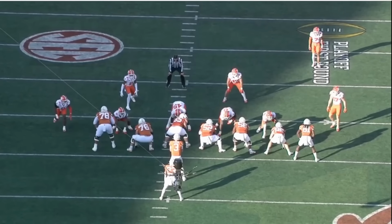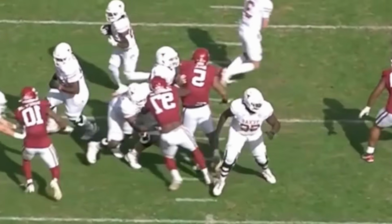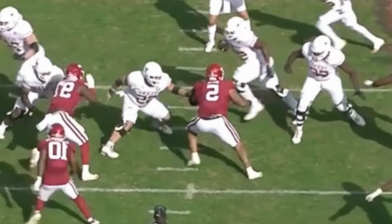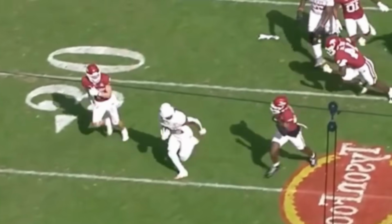Let me show you one more. I do want to emphasize the patience here, right? Take a look at him reading what's in front of him. Take a look at him following this block here. Cut back, boom, set up with the leverage, and bam, gone.